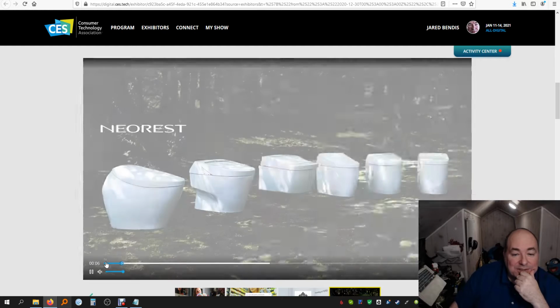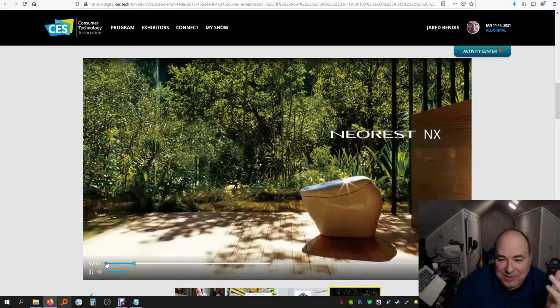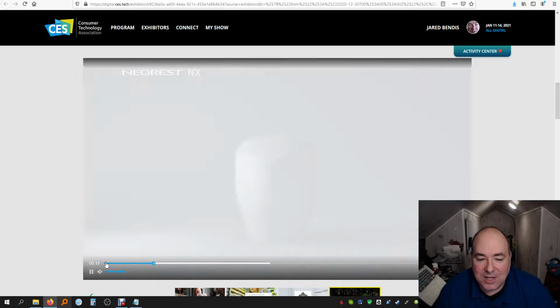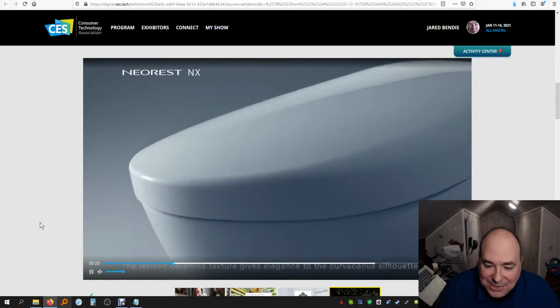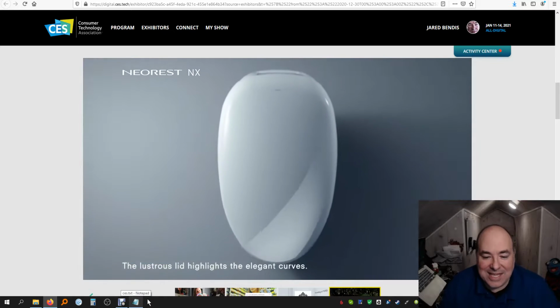So, the variations of smart toilets. All right, there's there again. I'm so confused by the marketing of this. Just a toilet, with the seat down, with no thing. The refined ceramic texture gives elegance. Oh, I'm missing the lustrous lid highlights the elegant curves.